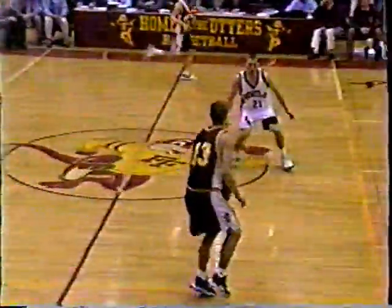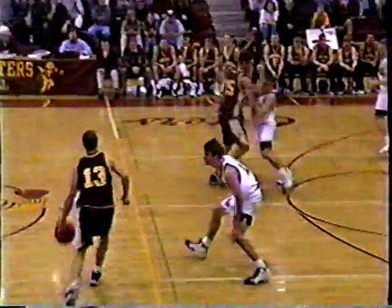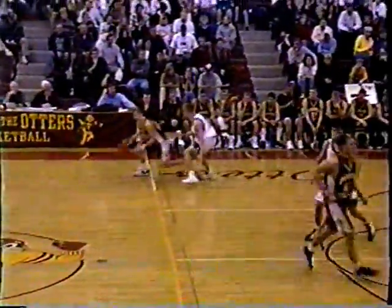Now Fogelson, near side. Arneson was screened. Three-pointer up and in. Fogelson got the three. That's his first points of the night. It's now a seven-point game for Fergus Falls, 58-51. Arneson, behind the back it comes. Near side puts up the long shot.